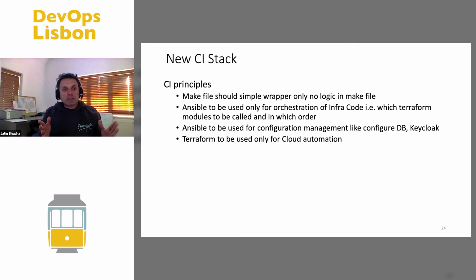Alongside that, rewind a bit. So when I talk about infrastructure provisioning, Ansible's job over here is just to do the orchestration. Ansible's job is not to actually do the cloud automation. The cloud automation, the invoking of cloud APIs to actually provision those services in cloud, that is, in our case, the role of Terraform.